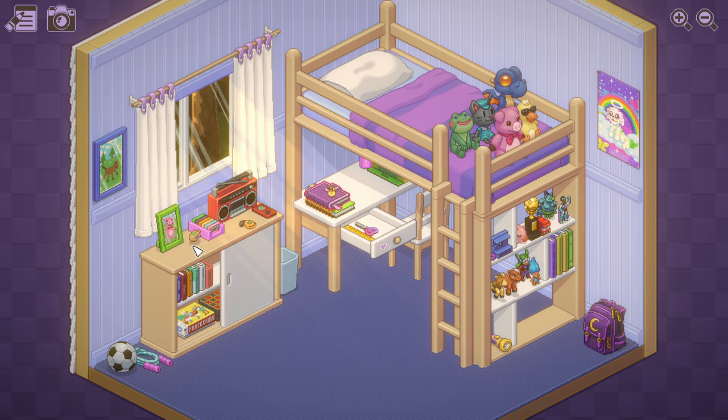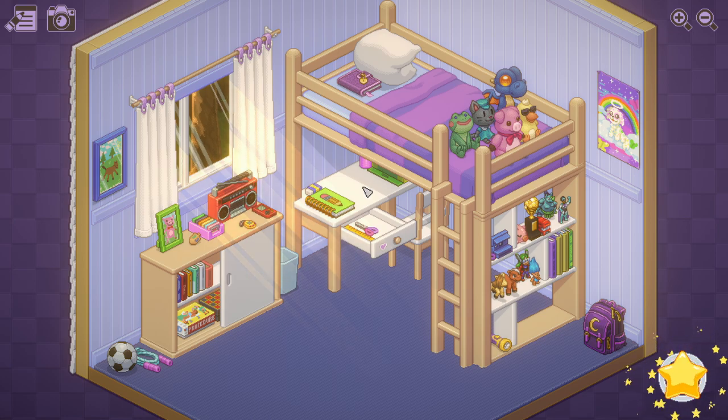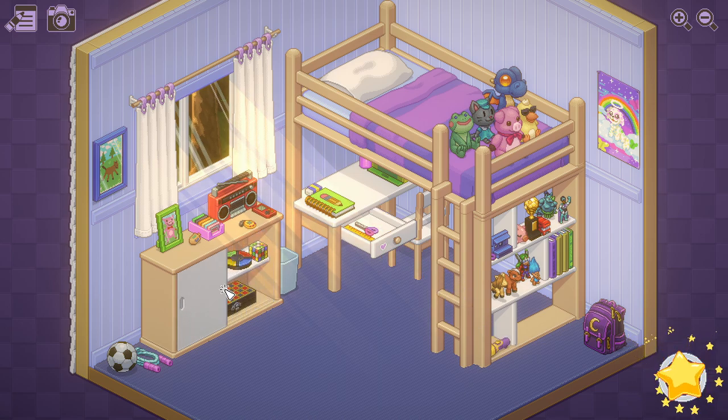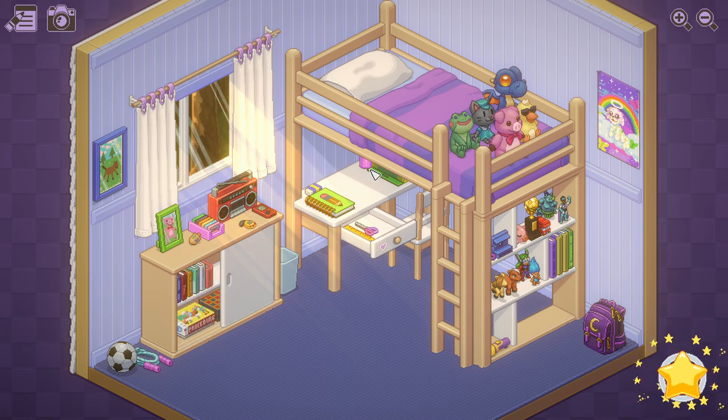Just a little toy. Why is this? Ah, has to go under the pillow. But I guess it's just. I still have room, which is kind of surprising. What do I do with this? Ah, crayons. Nah, but see, that doesn't make sense. Like, I feel like your crayons should be at your desk. It's giving me a star rating for this, but what else?